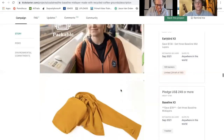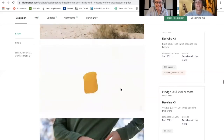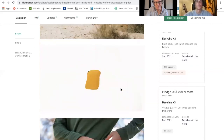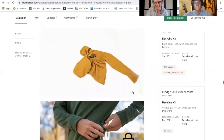And then packable, yeah, really great for travel. Packs down super small inside of its own pocket. And as I said, ready for adventure and ready to be put to use and worn. I love this. That GIF is yours. It just packs away, disappears.